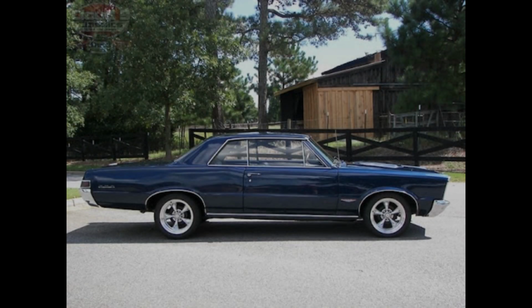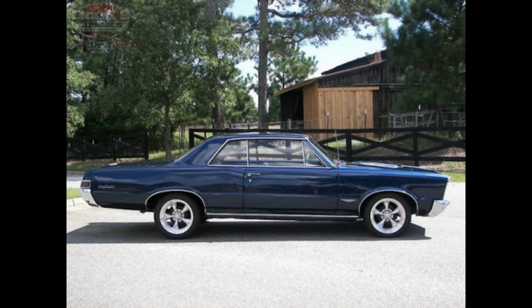I think clones or replicas of these Pontiac muscle cars are cool, but to pass one off as a real car, whether doing so knowingly or not, is fraudulent. So, buyer beware. The info is readily available, it just needs to be sought out.